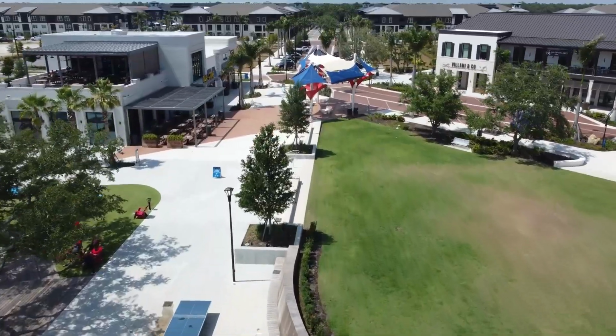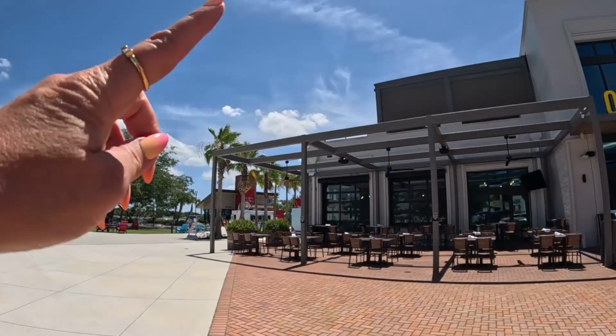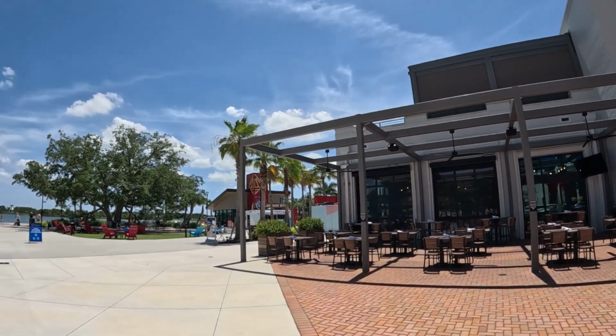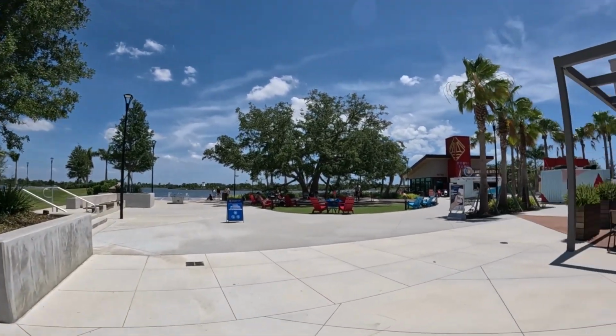They've got an upstairs. Now, I don't know if you want to eat upstairs right now because it's so hot. It's 94 degrees right now. Humidity's probably about 90%. But look at how beautiful this day is, you guys.